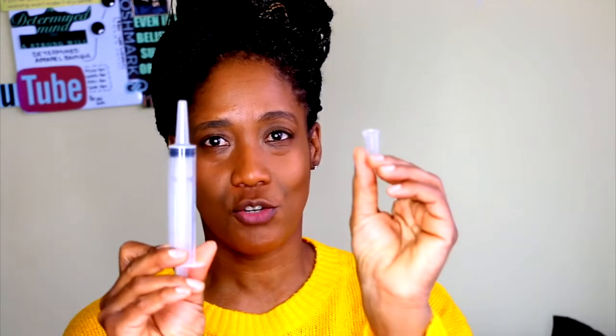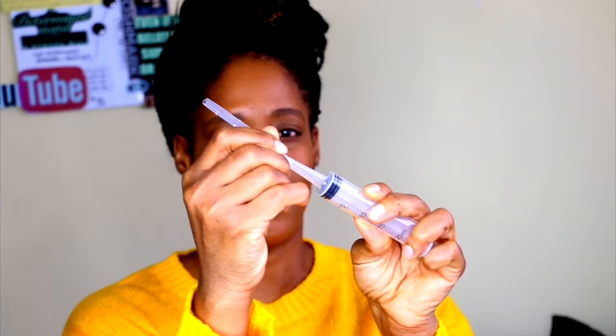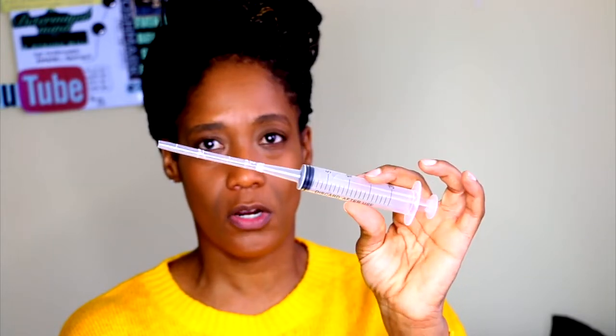But you're also going to use this in a different way to make sure you get your lip gloss down in the bottom of your lip gloss tube. Take the syringe, take that off, and cut both ends of your pipette, and then it's going to look like this. Put your pipette onto your syringe like that, and then it fits. You can put tape on it to make sure it's secure, but this is going to allow you to put your lip gloss down in the bottom of your lip gloss tube.